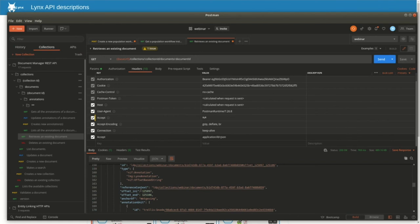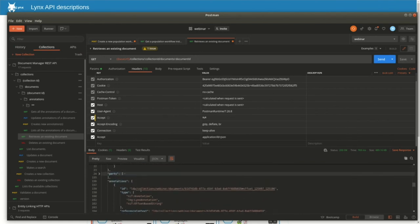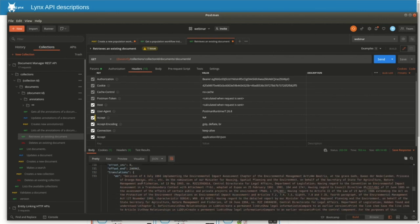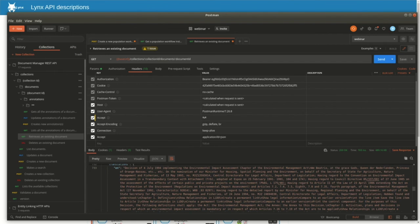Here are the annotations that were produced by the entity linking service. It found about 26 different annotations from the document, and here we can see also the translation that was produced by the translation service. It is in English.